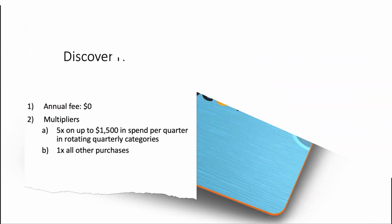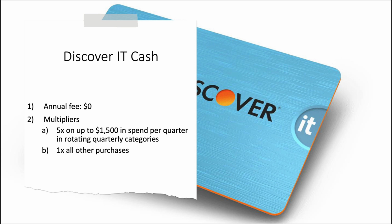You also have Discover It Cash card, again, which does not have any other fixed categories. You're just going to earn 1x on everything else, but it's the same concept.